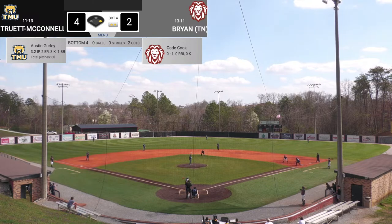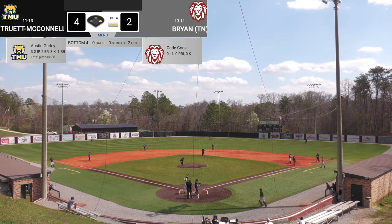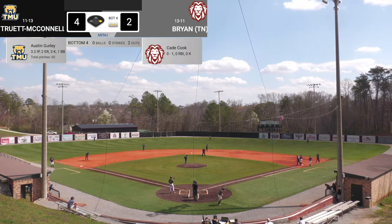Cook, who's 0-1 on the day. Checks the runner there at first, Ogg, and here's a pitch. That's going to be fastball inside, foul straight back. Nice swing there by Cook. Seems to be right on the fastball. The one thing about this lefty, looks like he's attacking fastball in.